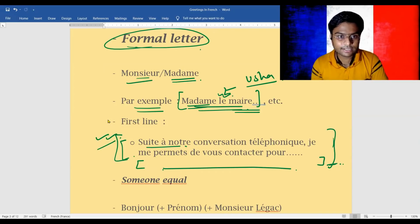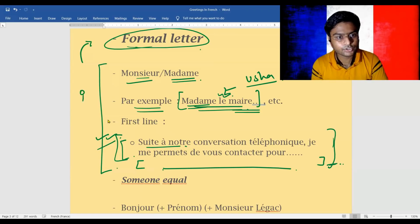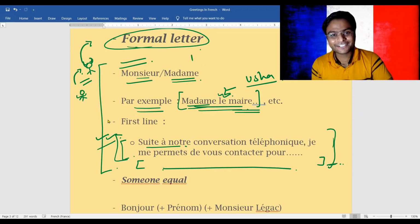So this one is a formal letter, when you have to write to your superior. Suppose this is you, and this is your boss, the devil. In that case, you need to write like this. You need to follow a formal pattern. In most cases, you need to write a mail to the director of Alliance Française. So the rule will remain the same.